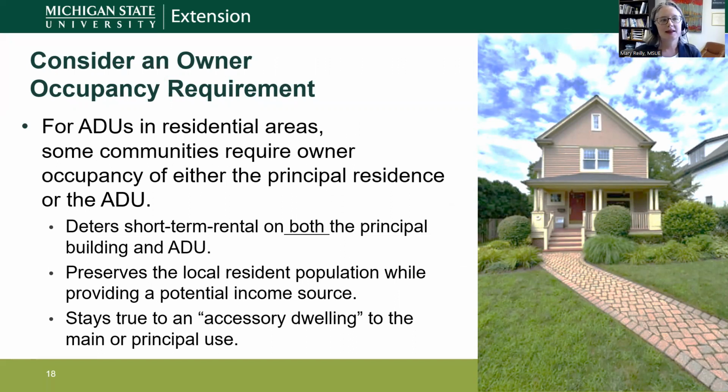Finally, I want to bring up that considering an owner occupancy requirement, for some communities, it may give some comfort to think that the principal resident or a long-term resident of the community will be living on that parcel. So maybe they give up their principal residence for some time of the year to rent that out, but they're staying in the ADU or vice versa. But make sure that you're also thinking about the staffing that would be needed to enforce this. If this is maybe enforced through a deed restriction or it's enforced through an annual licensure of some kind.